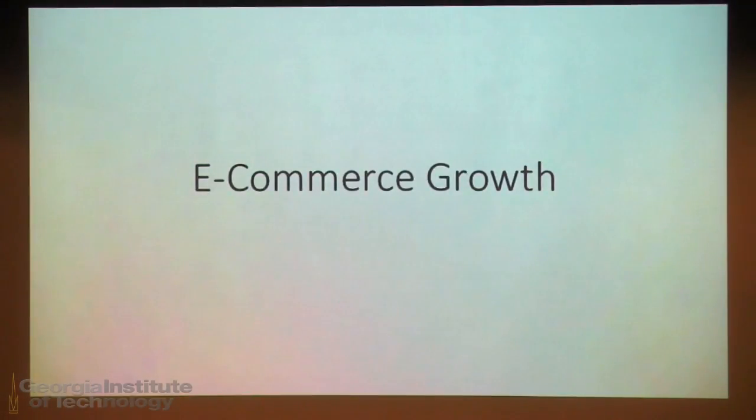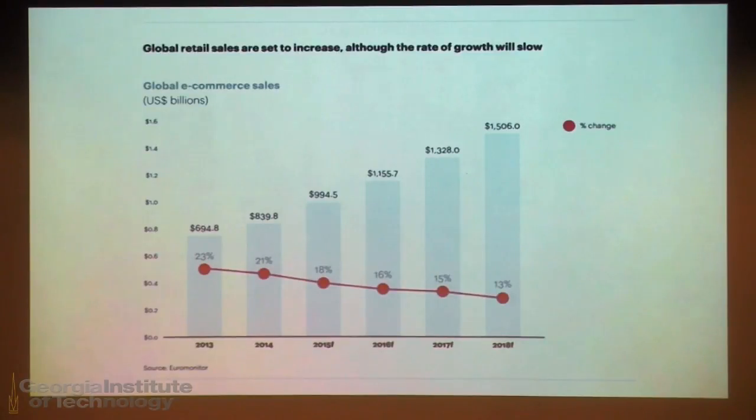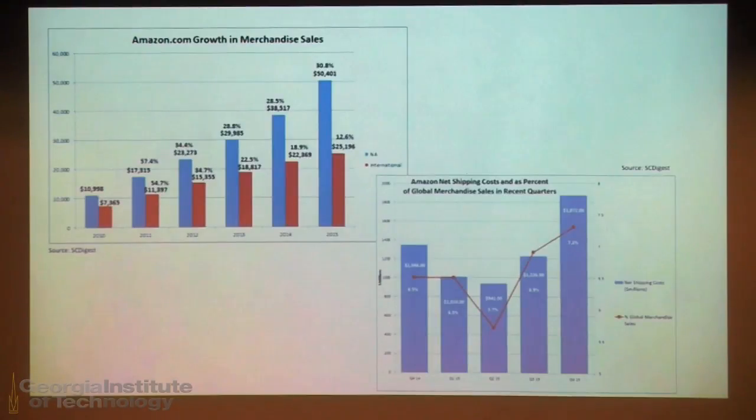So something has changed. The world has changed significantly, let's say. And that change has largely been driven by the growth in e-commerce. There are plenty of statistics that support this type of growth. Here we look at global measures of total e-commerce sales in billions of dollars, starting in 2013 and then projected forward into 2018. The rate of change is slowing, but you can still see high levels of growth. Projected 15% growth year over year.